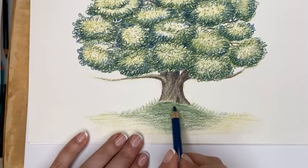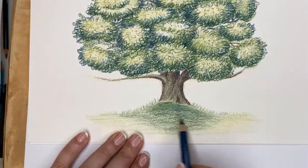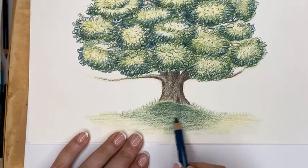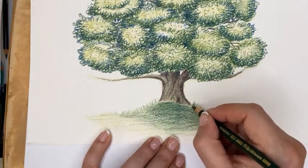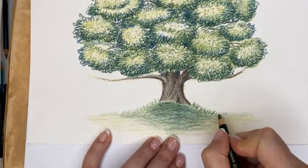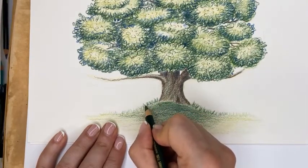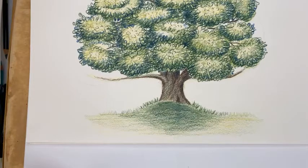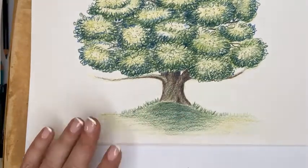Let's try a little bit of blue. I'll do it and then you can decide whether you want to do it. Let's see whether blue's a good idea. Yeah, I think blue's a good idea. If you want to give it a light dusting of blue, go for it. And I might even just reinforce a few of those grasses. Beautiful.